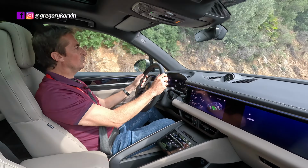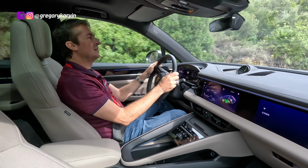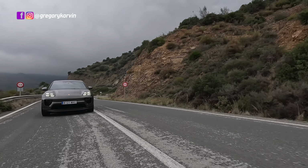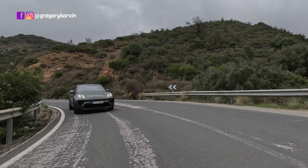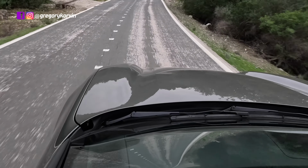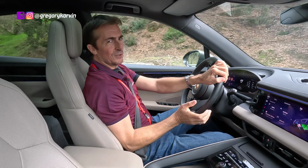And yes, it's more than 2 tons, more than 2,000 kilos, but you forget about that as soon as you drive it. And here the good thing is we test drive this on Eastern Road, a very tricky and technical rally road, and I'm enjoying it. Porsche, what else?